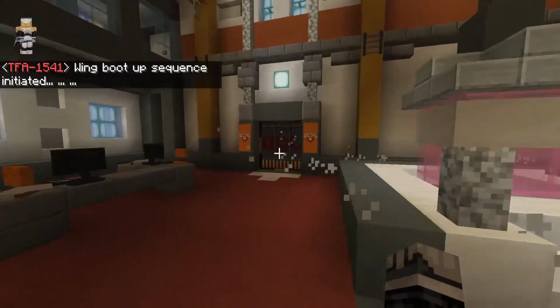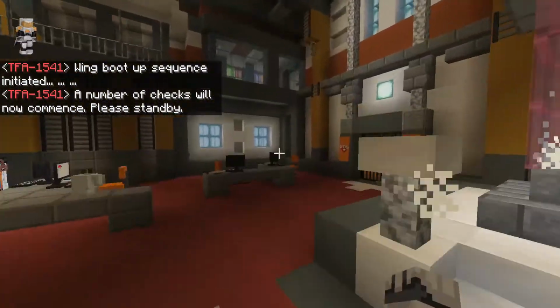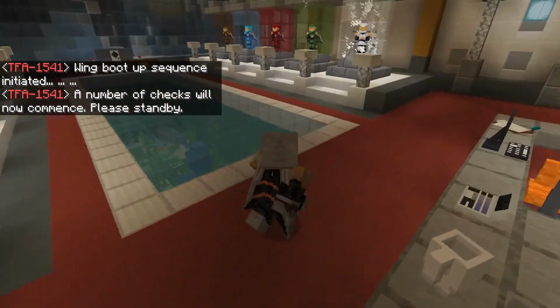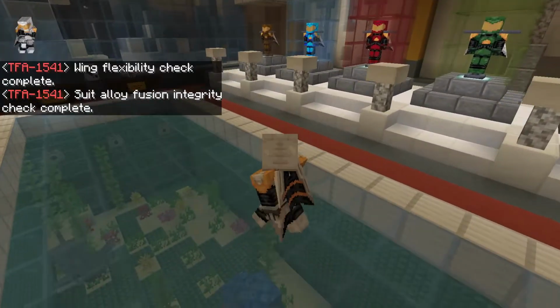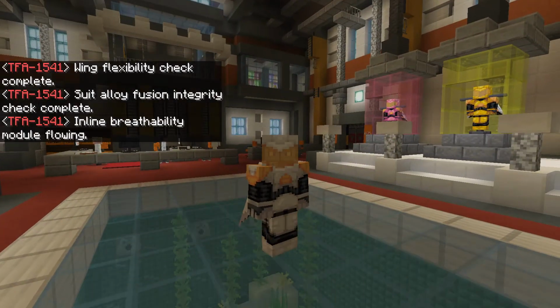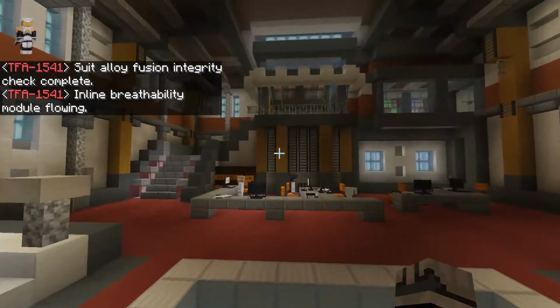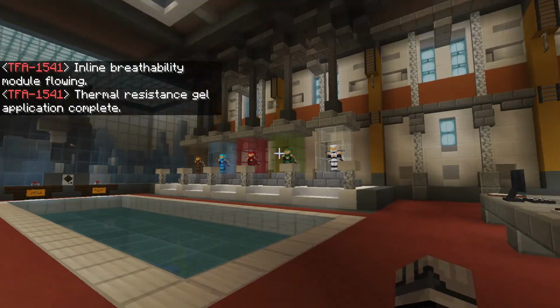Swing-through check sequence initiated. A number of checks will now commence. Please stand by. Wing flexibility check complete. Suit alloy fusion integrity check complete. Inline breathability module flowing. Thermal resistance gel application complete.